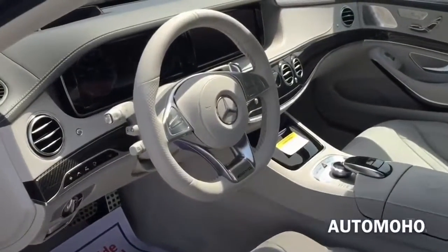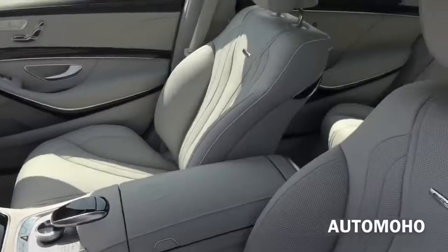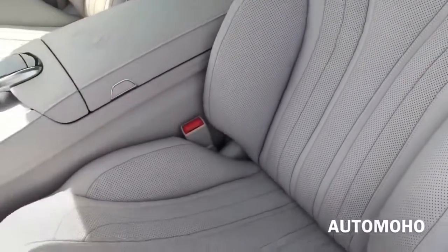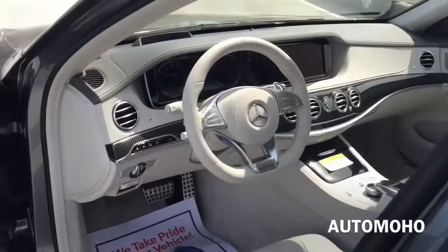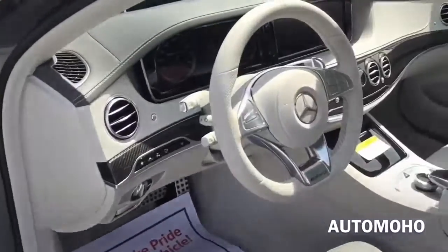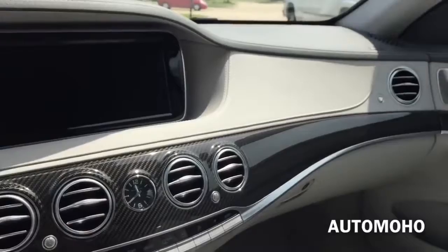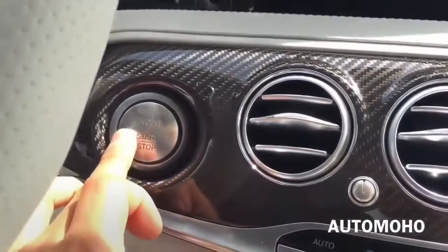The exterior color is known as selenite gray metallic, featuring a crystal gray seashell Napa leather interior with premium dogwood trims and carbon fiber trims as well as aluminum trims throughout. Very sporty and luxurious interior. Now let's jump into the driver's seat, start it up and see how it sounds. So with your foot on the brake, just push the start button to start.